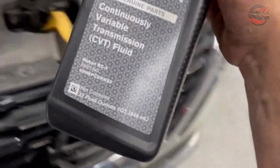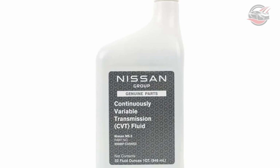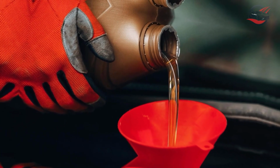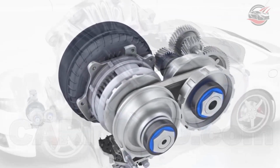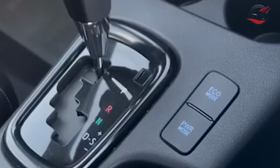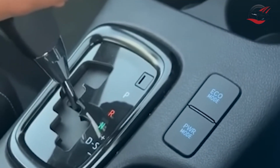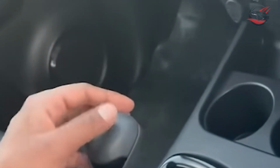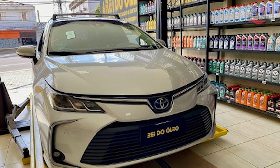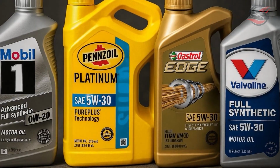Honda automatics need Honda-specific fluid. Toyota automatics need Toyota-specific fluid. Nissan CVTs need genuine Nissan CVT fluid. It doesn't matter what the label on the generic bottle claims. Compatible is not the same as correct. And at high mileage, the wrong fluid produces shuddering, slipping, and accelerated wear on the clutch packs inside the transmission. Call the parts counter at your dealership, give them your year and model, and buy exactly what they specify.